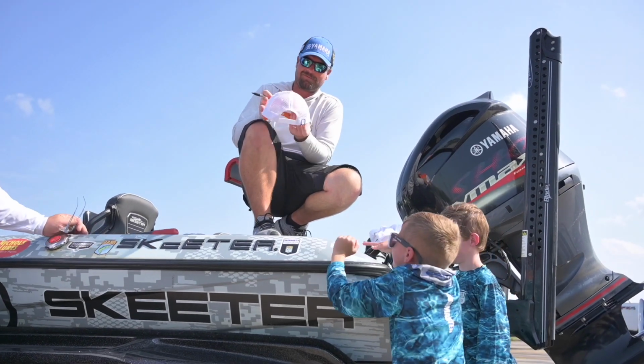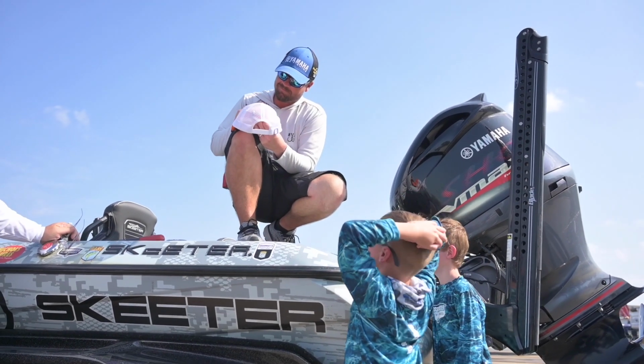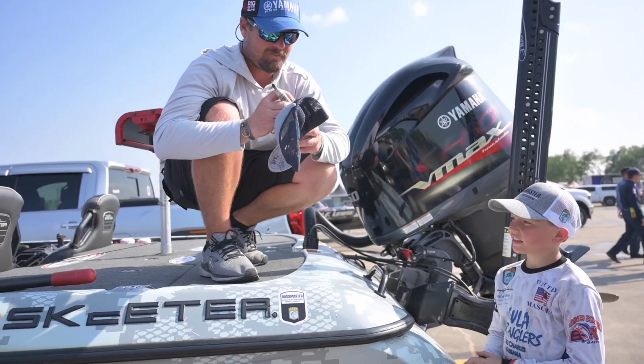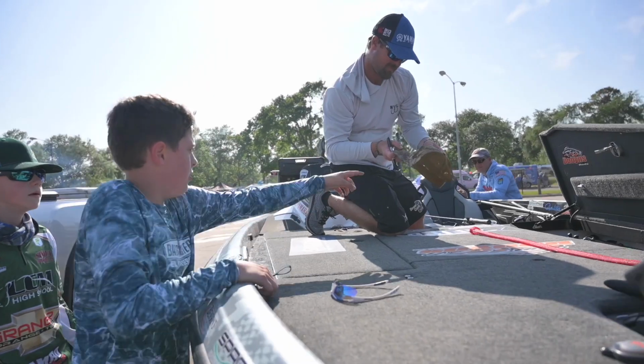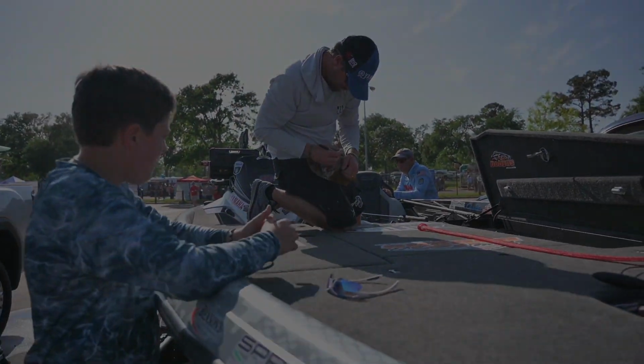I'm in 10th place, and we're sitting here waiting for them to say that we made it and we get to go tomorrow. Hopefully we do, because it really will be anybody's game. If you catch that one big bass tomorrow, that 6-pounder, that mythical creature here, you have a shot to win. So hopefully we will. We'll see.